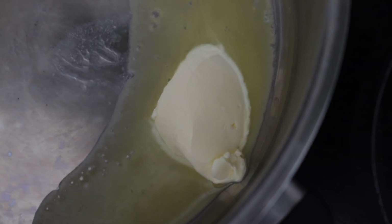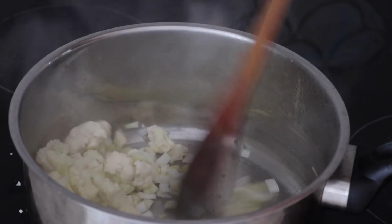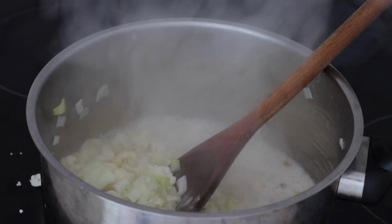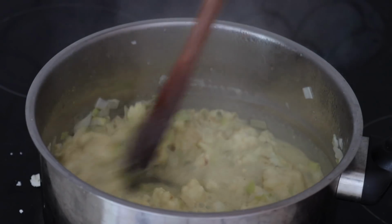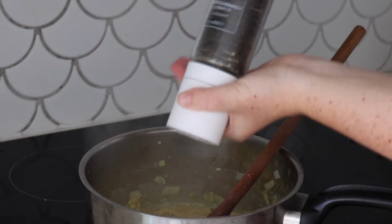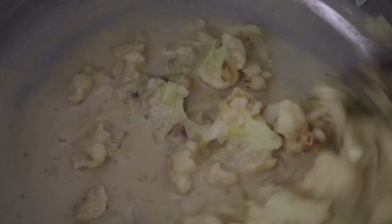Then I melted some vegan butter in a saucepan and then added in the said diced cauliflower and leek. I fried it up for a minute or so and then added in coconut cream as well as some nutritional yeast, of course, to get it nice and creamy and delicious and give it that cheesy kind of flavor. So I continued cooking this and then added in salt as well as pepper and continued stirring so the leek and the cauliflower softened and we got lots of delicious flavor happening up in there.